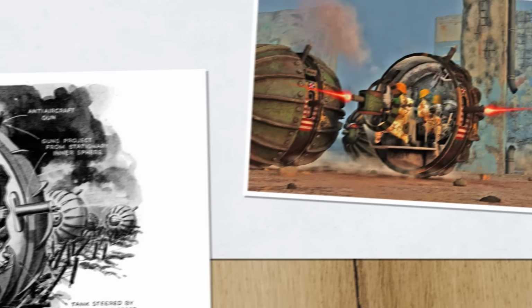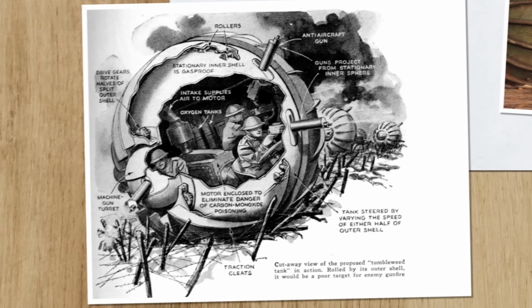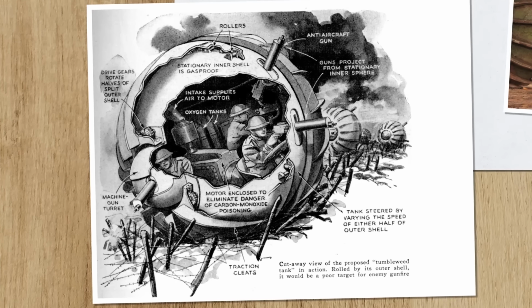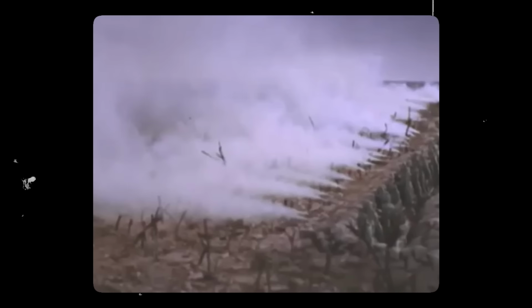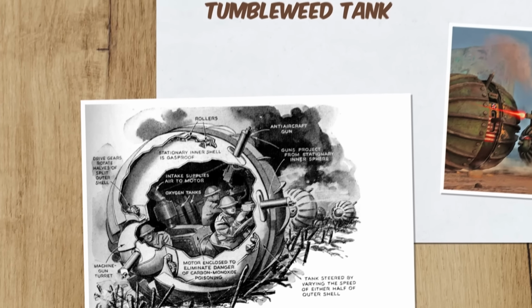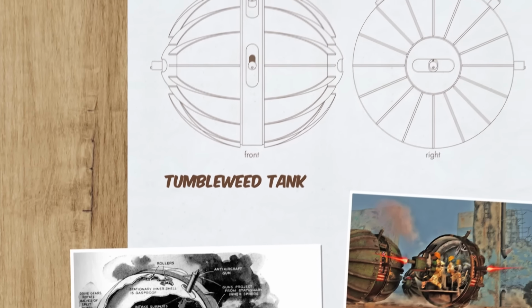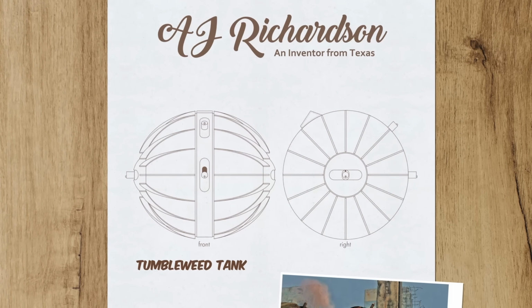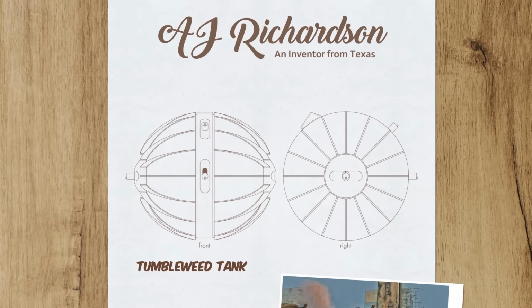Slowing down the left would make it turn to the left. The weight of the engine would keep the tank from rolling over. It featured 3 crew members and was resistant to gas attacks, a big problem during World War I. Hilariously, however, Richardson forgot to include any means for the crew to actually see outside, and thus the entire idea was never put into practice, so this thing remained only a drawing on paper.